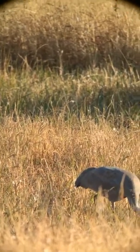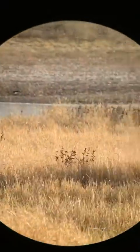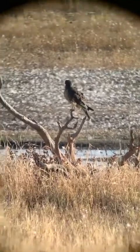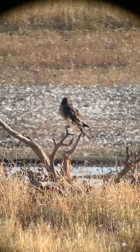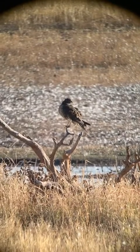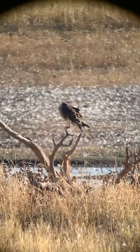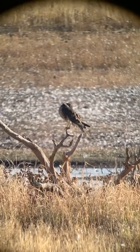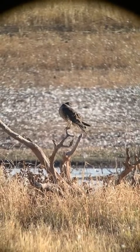So we got a bird of prey over here. I'm going to take a look at it and see what it is. Ooh, beautiful. All right, what do you guys think it is? Jess, do you know what bird that is? Yes, and I'm gonna let the people answer.